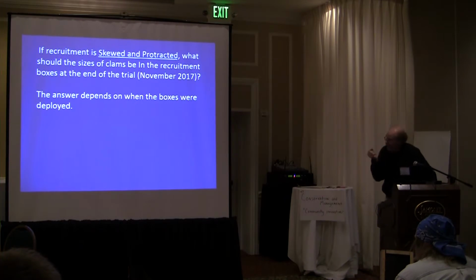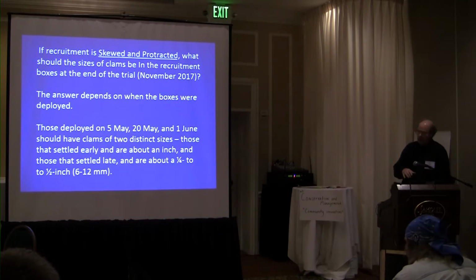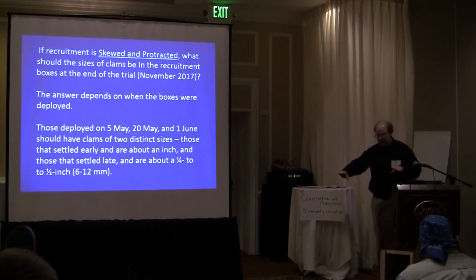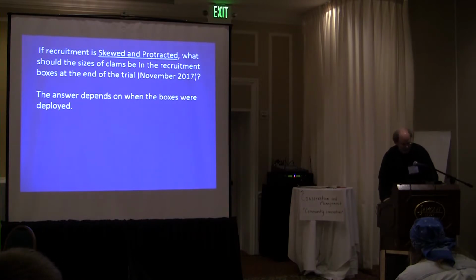And so the answer, it turns out, Kyle, is that it depends on when the boxes were deployed. Those boxes that were deployed early on, the 5th of May through the 1st of June, should have 2 distinct sizes of clams in them. They should have clams that settled early and grew big, and because they were out there as late as September, they ought to have some small clams in them as well. So the boxes that go out early will have the largest variation in sizes of clams.